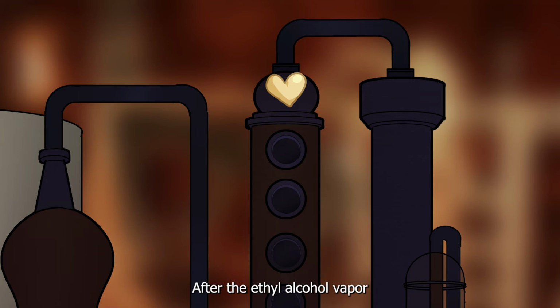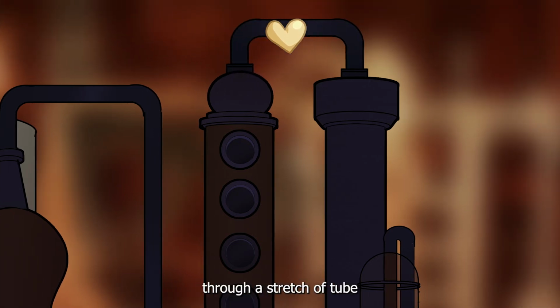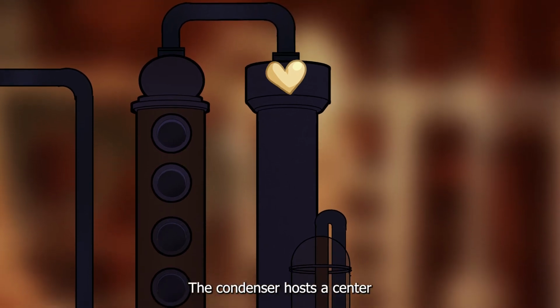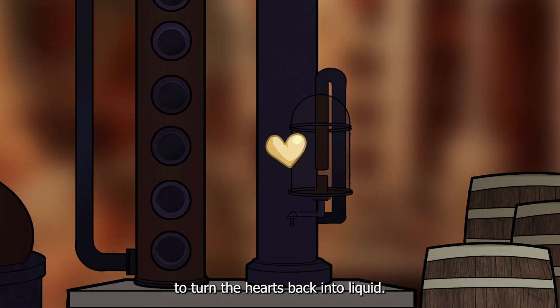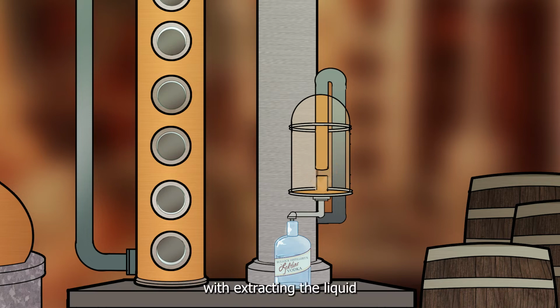After the ethyl alcohol vapor finishes the journey through the reflux chamber, it travels through a stretch of tube into the condenser. The condenser hosts a center tubing surrounded by cold water, serving to revert the phase change to turn the hearts back into liquid. With the hearts back in liquid form, the parrot assists with extracting the liquid into a bottle for storage.